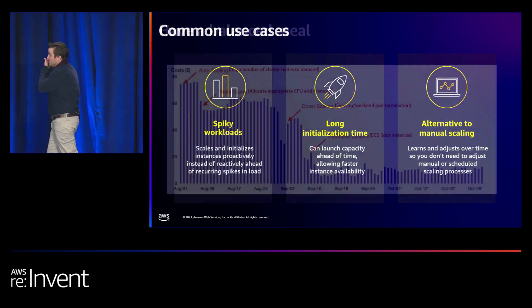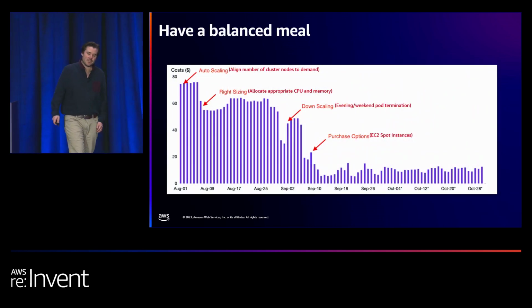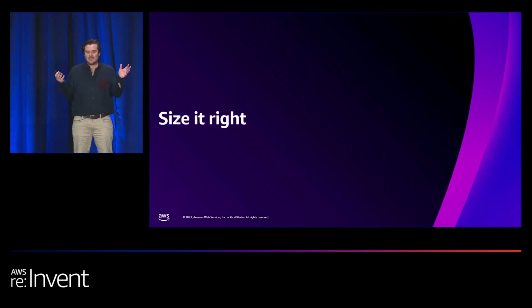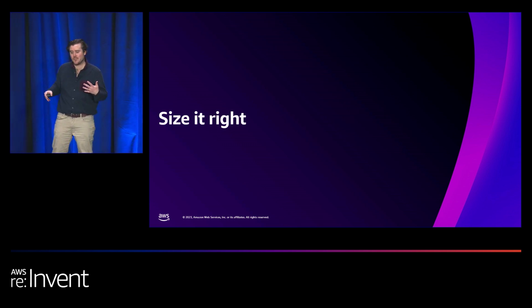All right, as we move through this, we've gone through auto scaling. Now let's talk a little bit about sizing it right. You could put either of these in either way. This is the order that I recommend exploring options though, right? Think about scaling and right sizing before you even look at purchase options for the most part. That's why that's coming third here.